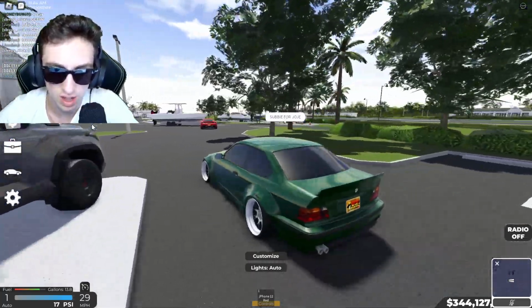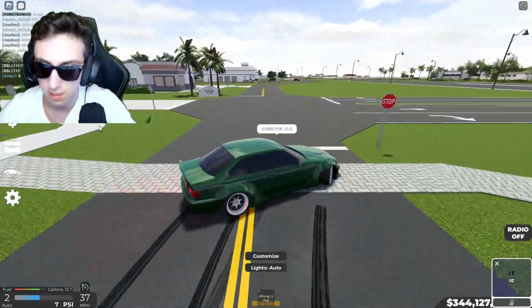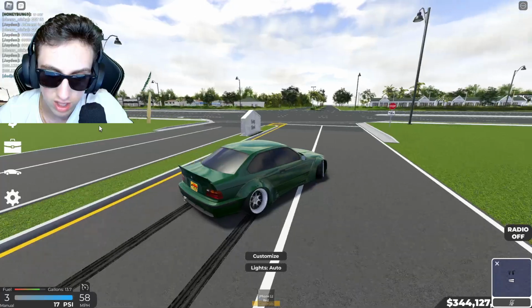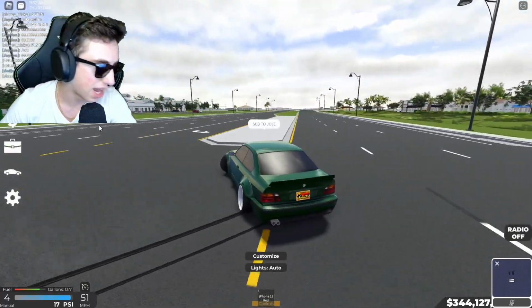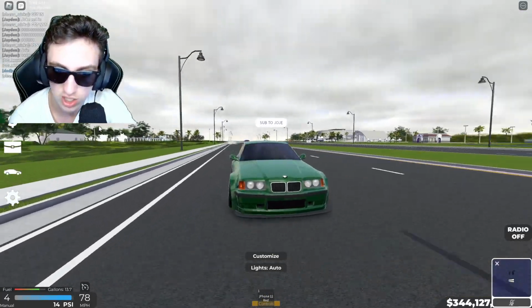Now, I used to run the other body kit, the non-wide body, the one that gives you the clear tail lights in the front and the back. But then I switched to this one. I truly think this car looks beautiful, but I'm tired of it. If you guys could rate this car out of 10, please let me know. Should I keep it like this or should I switch it?